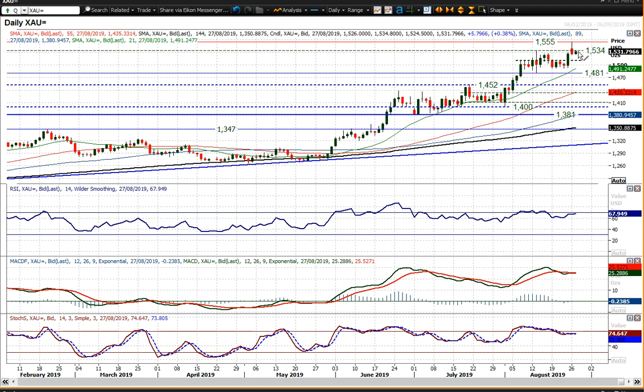Just similar to, I suppose, what we saw back in the July breakout, really, where you saw the initial move, then retraced, started to build a new basis of support, and then pushed on again. So I'll be looking at the next opportunity to buy in due course.